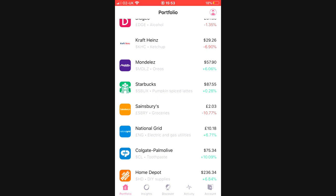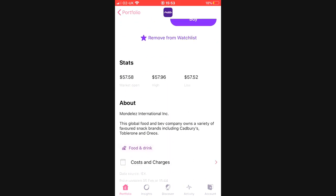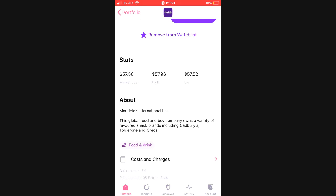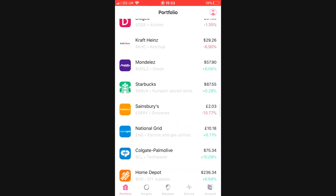Mondelez is doing pretty well by the look of it. I'm keeping an eye on them. They own lots of food companies, your Oreos, Cadbury's, Toblerone. But what I didn't know is they're also a pharmaceutical company as well. So they stand to benefit from any sort of coronavirus vaccines or anything along those lines. They're actually almost as big a pharmaceutical company as they are chocolates, which really did surprise me when I did my research.